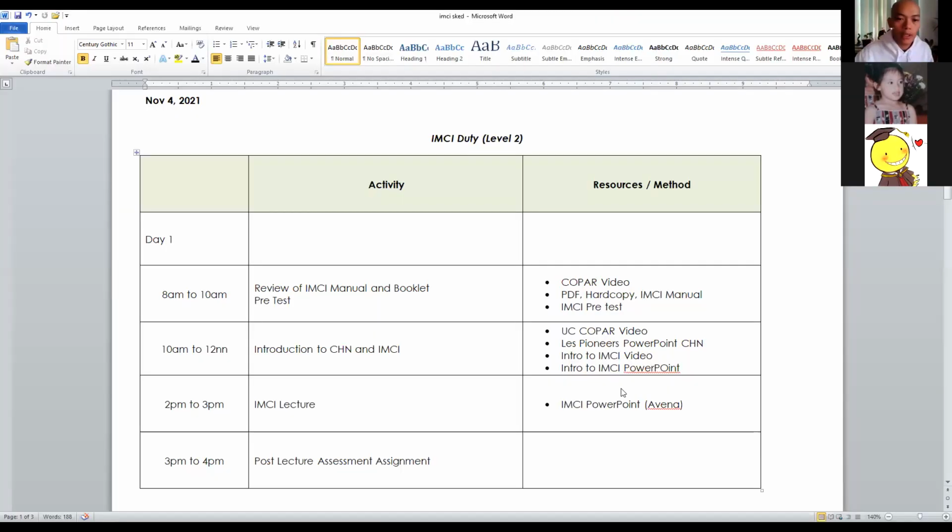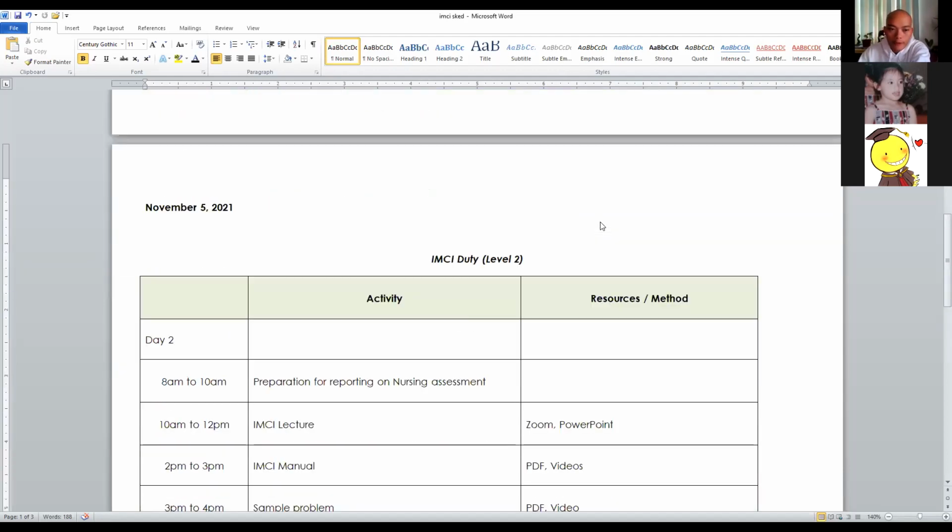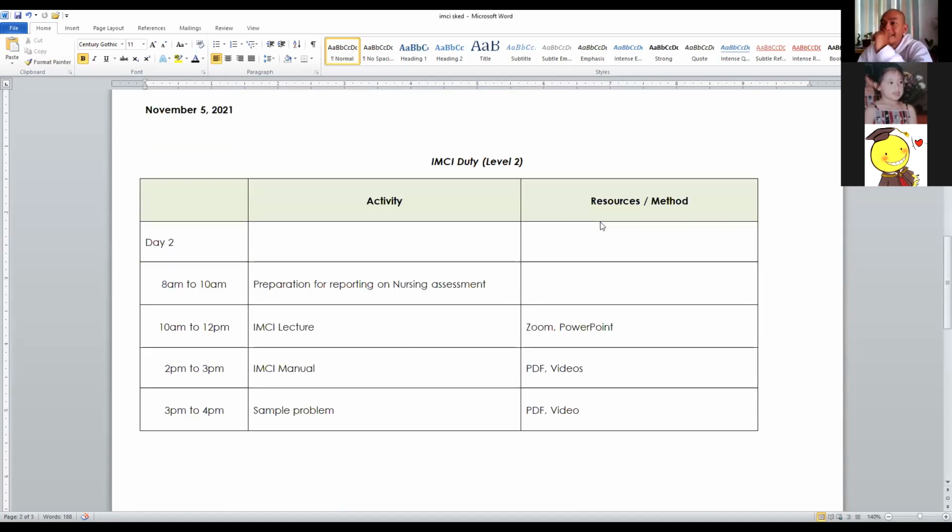Okay, so what are we going to do tomorrow? November 5, 2021, tomorrow, IMCI duty, day 2, level 2. Okay, so it will start tomorrow at 8 a.m. Look at our initial activity for tomorrow. Okay, there will be reporting on nursing assessment. Okay, so as I told you, I will be facilitating your IMCI duty.